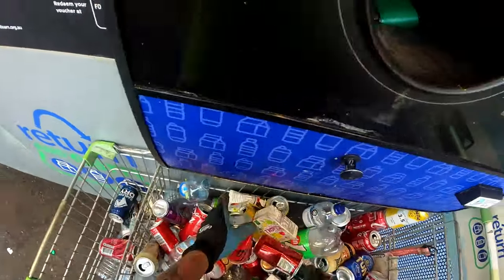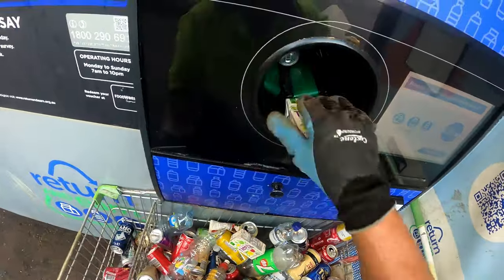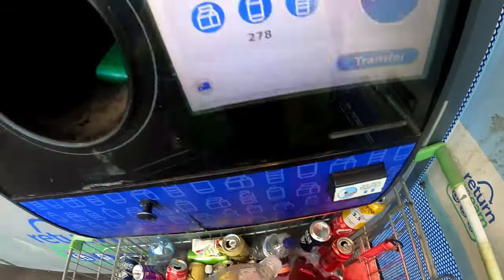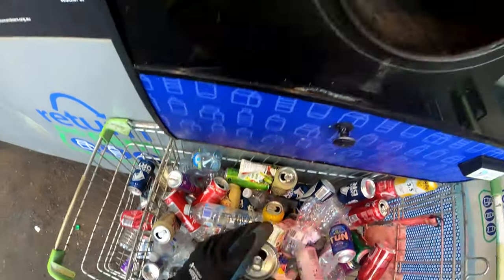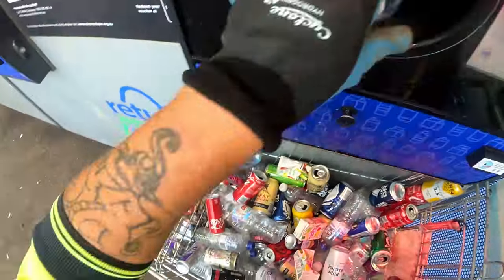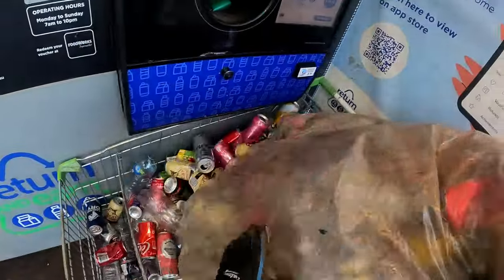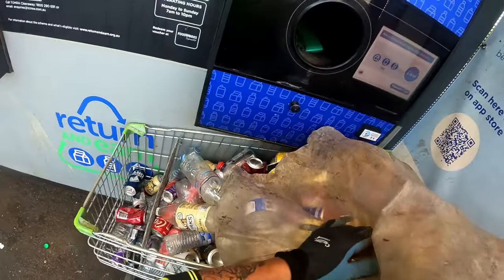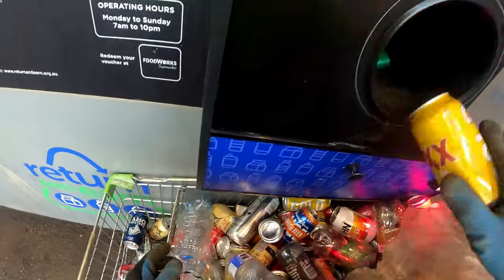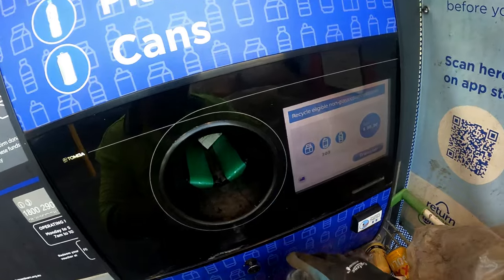What I love about these old machines. I reckon if you had the new one, it wouldn't take that. Get another bag out of them, and that's getting a bit low for me. We'll wait until these bags are finished before I worry about bending over, getting to the bottom of the basket, shopping cart, whichever you like to call it. Come on, go through, thank you.